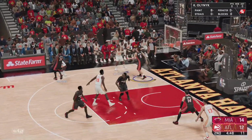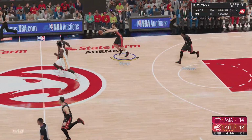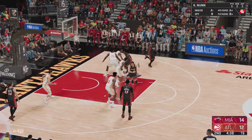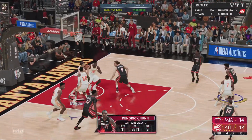It's amazing that in the 2017 draft, Collins went just 21st overall. That's a steal, folks. Now here's Nunn, an 11-point game for him in the win against Atlanta. And here's Butler outside. Rebound Atlanta.